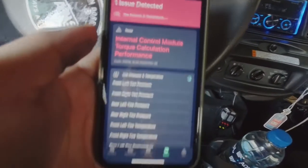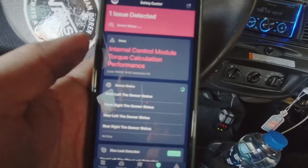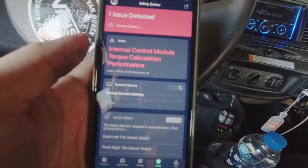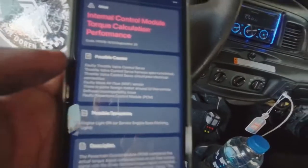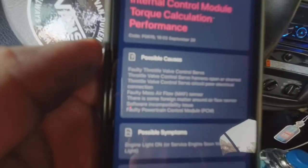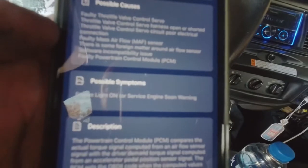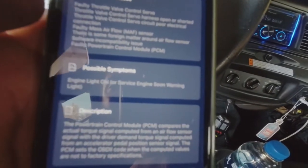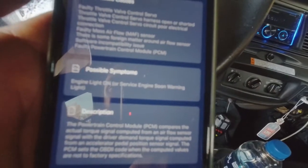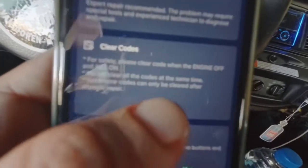Just wait till it's done. Almost done. And yeah, it's all done. So we click on that, and it tells you the possible causes too. It says faulty throttle valve control, faulty mass airflow sensor, because they're messing with it, that's probably why. Formatter around airflow sensors. It's probably just dirty, forgot to wipe it. But it's fine though. And then right here we can just clear codes.